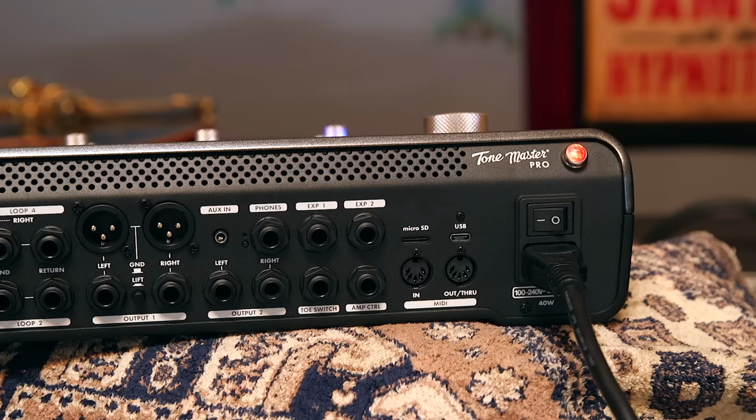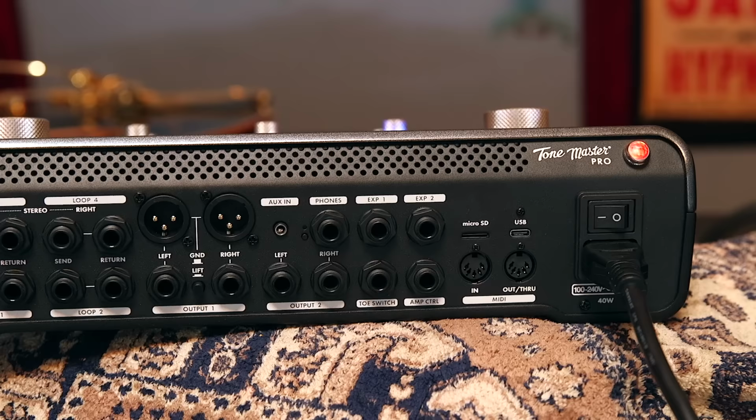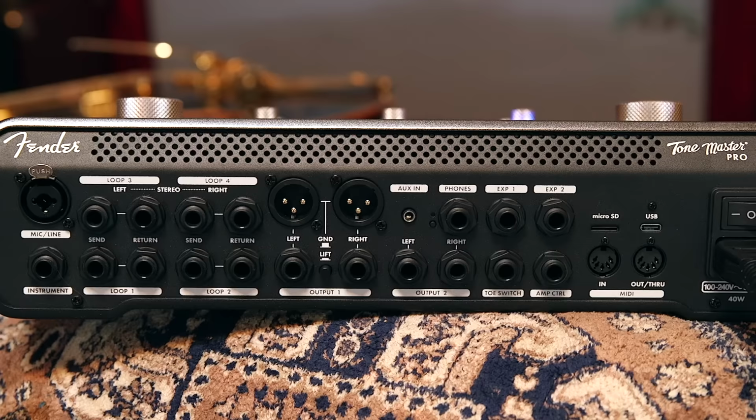It's compatible with the ToneMaster Pro Control desktop app for editing, sharing, and downloading presets. There's also Bluetooth wireless connection for streaming audio from other mobile devices. There's a quarter-inch headphone jack for silent practice, and it only weighs 9 pounds, comes in at about $1,700.